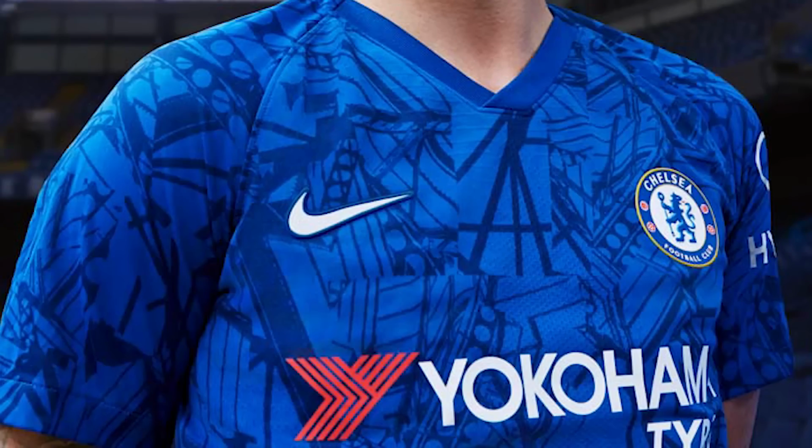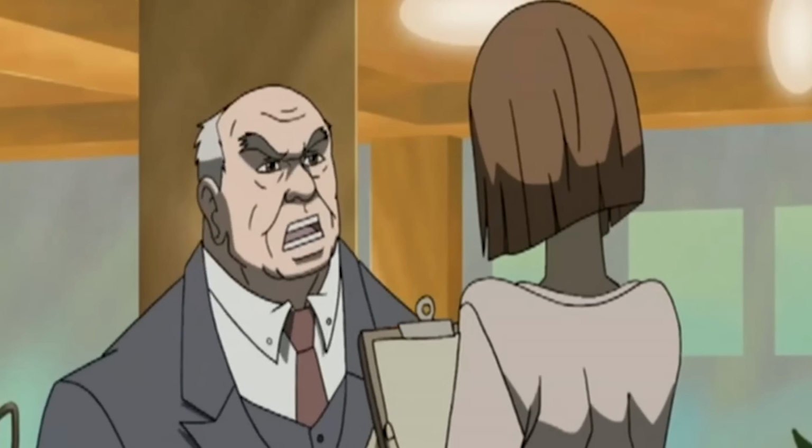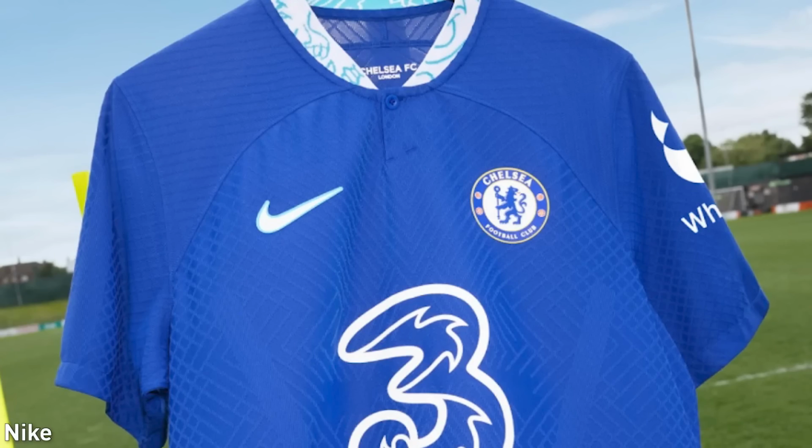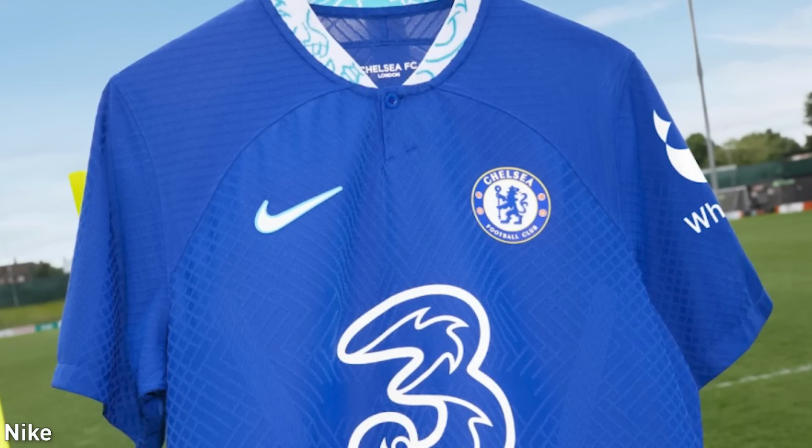Number 7, Chelsea's home shirts. Since signing with Nike, Chelsea's shirts have been slowly improving. You started out with the terrible templates of 2017 and 2018, but then came the more clever and detailed designs of the last 3 seasons. And just when you thought things were going well, Nike released this. The 2022-23 Chelsea home shirt has a plain blue base with a very odd looking collar.